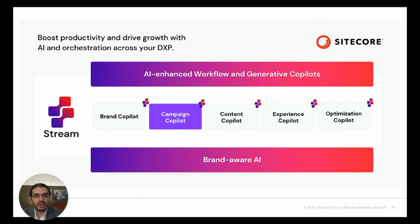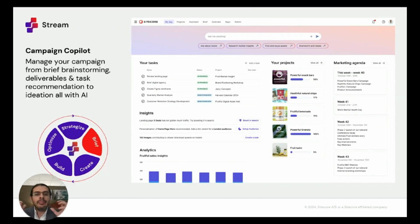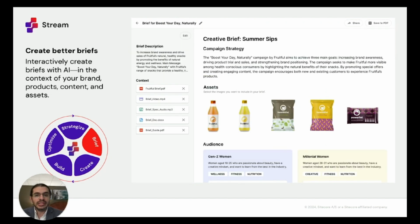Next, I'll move into campaign copilots. And campaign copilots really enable you to manage your campaign from brief, brainstorming, deliverables and task recommendation to ideation, all with AI. So the ability to create better briefs. So interactively create briefs with AI in context of your brand, products, content, and assets, where AI can do the heavy lifting for you by researching your existing assets, your audiences, and really collecting that information so that you can come up with your brief faster and easier and more efficiently.